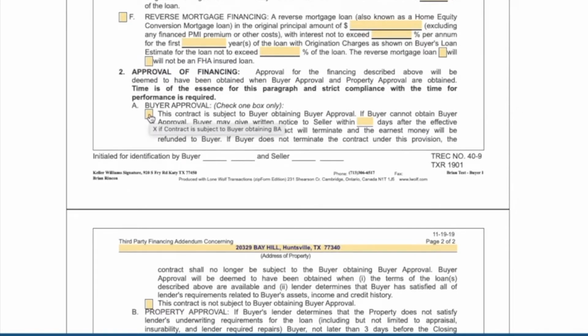Now on the second part, towards the bottom of the first page, it's saying that this contract is subject to buyer obtaining buyer approval. That's going to be true. Then you give the buyer a certain amount of days to see if they can get that buyer approval. This isn't loan approval. However, if you have strong pre-approval, where the lender reviewed everything in writing, then you'll know you should get buyer approval pretty quickly. So typically I'll put 15 days in this blank. They can give written notice to the seller if they are unable to get buyer approval. Again, it's not loan approval, it's buyer approval.